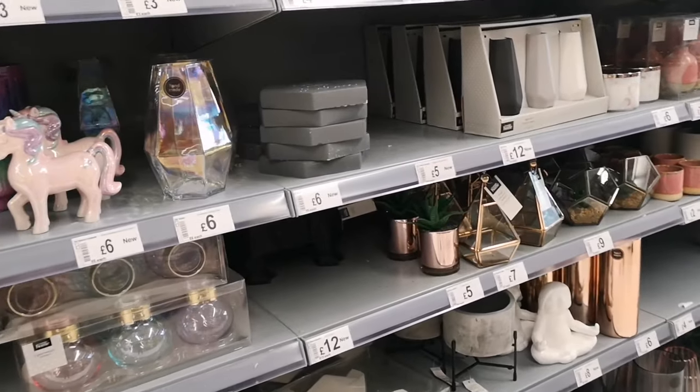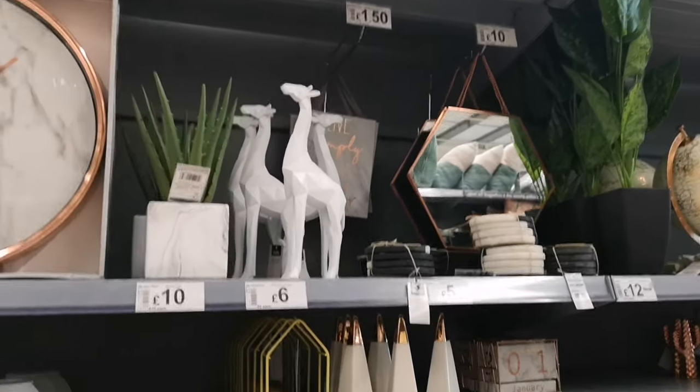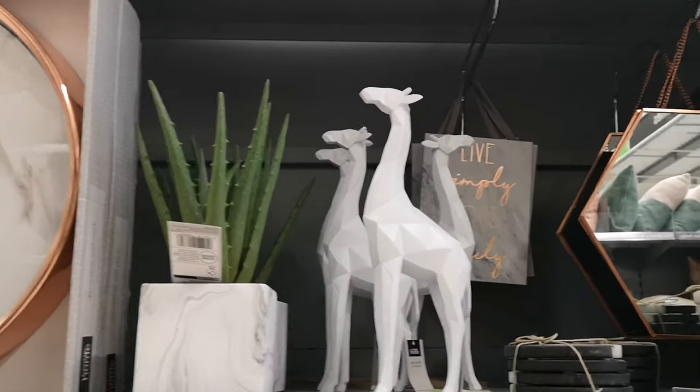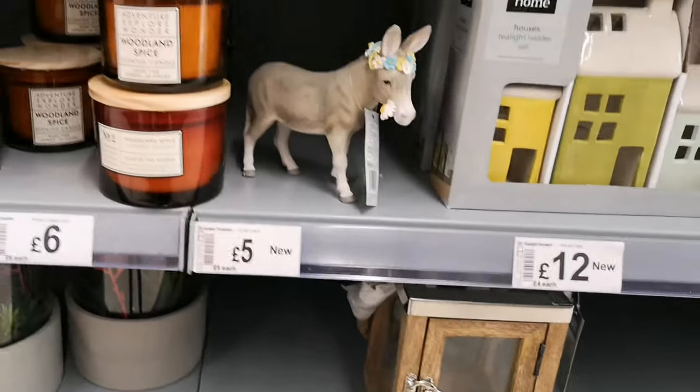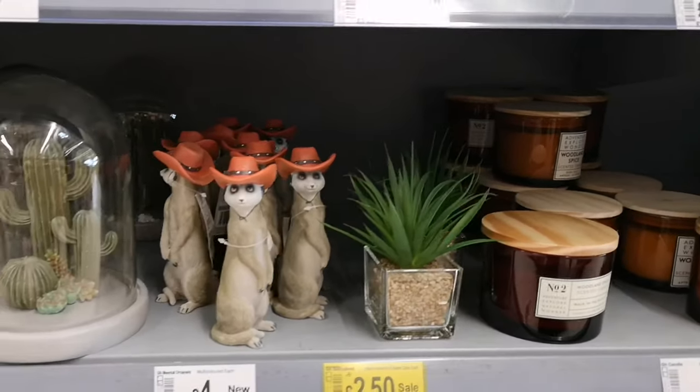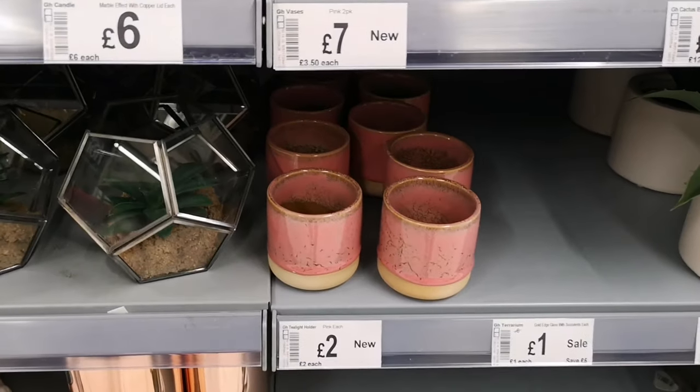These little things with glass. I love the giraffe. Oh, that's lovely. Look at that with the flowers on it, the leaves. Lanterns. Artificial plants in glass pots. Oh, I love these. Look at them.